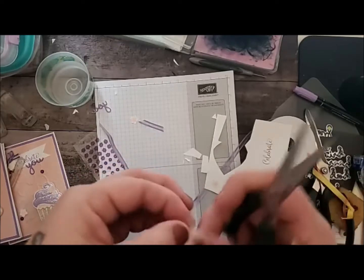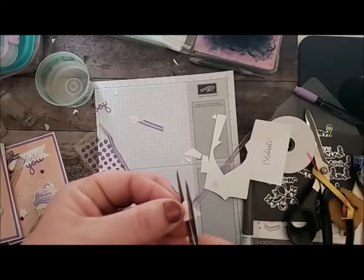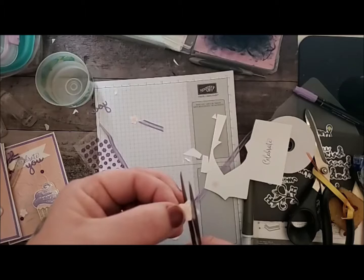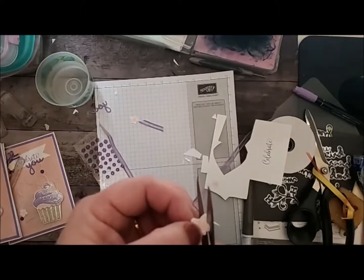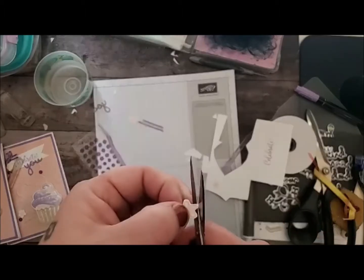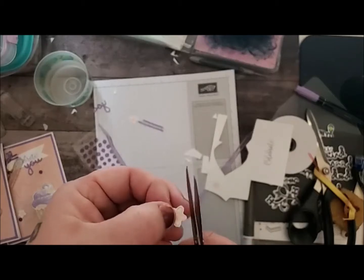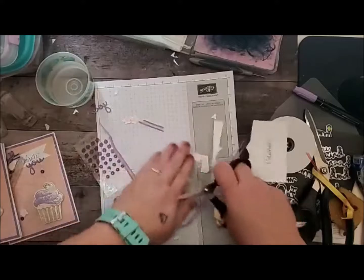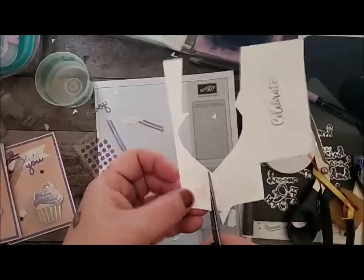Or punches that match. So we have some really great punches too. The Varied Vases punch. Super awesome. I have that new set coming and I can't wait to play with it. We might have that card next week. Okay, there's two. And one last one.